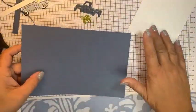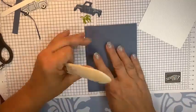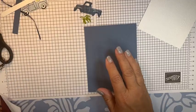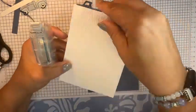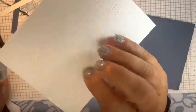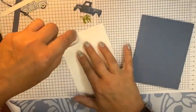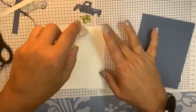folding my card base, which again is 5.5 by 8.5, and it's scored on the 8.5 side at 4 1/4. Just going to fold it on that score line and burnish it. And then I am going to bring in my piece that is embossed, this basic white that we embossed with the timber embossing folder. And when I'm doing things that have been embossed, it has all those really great little nooks and crannies. So I am adding my adhesive all the way around it so that I get adhesive in all of those gorgeous little nooks and crannies.